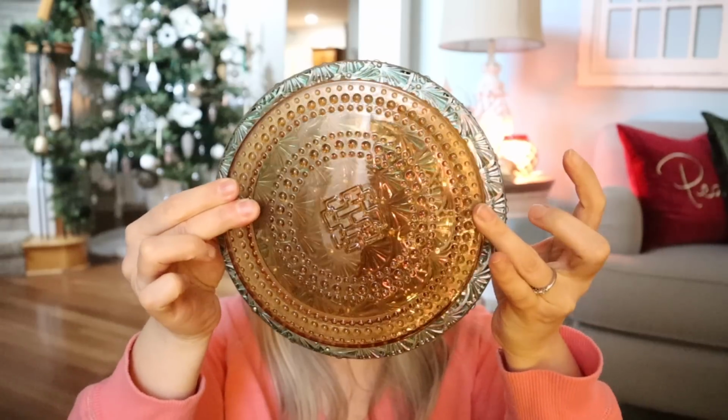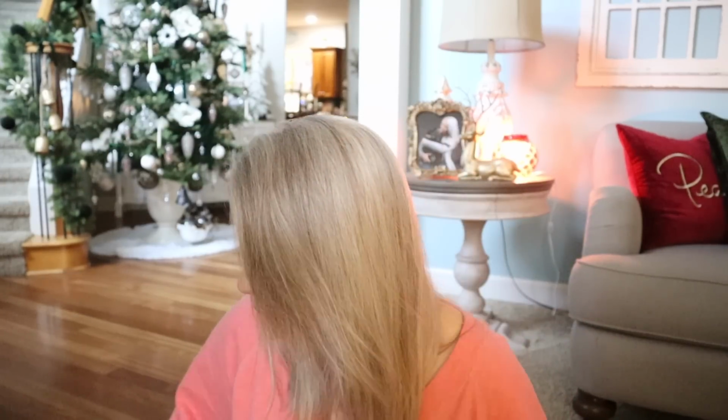So yeah, here's my 2 big ones that I was burning this week. Ooh, look at the size difference between the 2. The Velispa is definitely a little bit larger, isn't it? Yeah, it is. Although I do love this hobnail design too from HomeWorx. I've always loved the hobnail design. All right, let's move on.